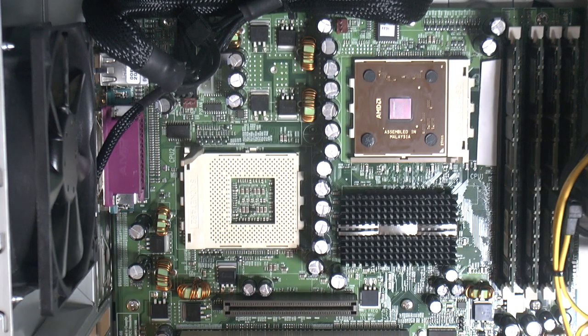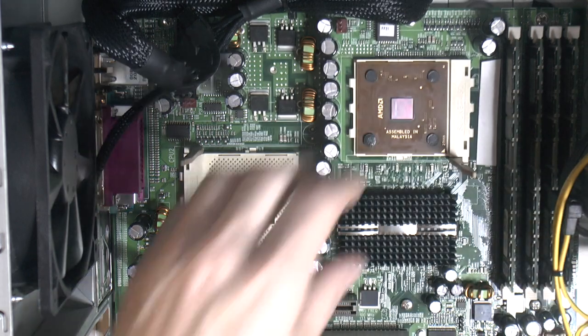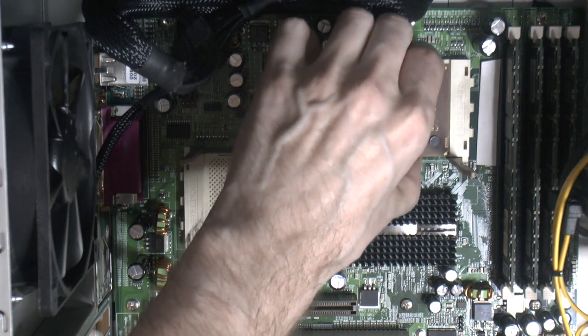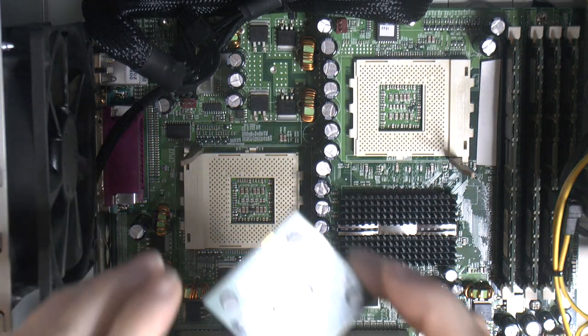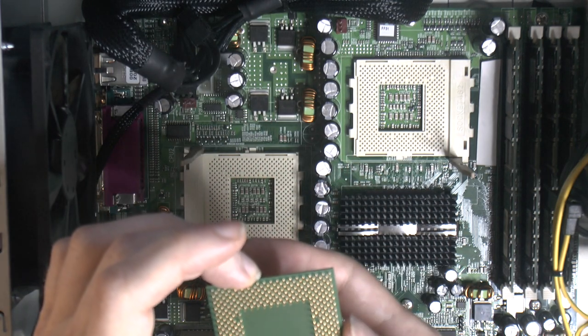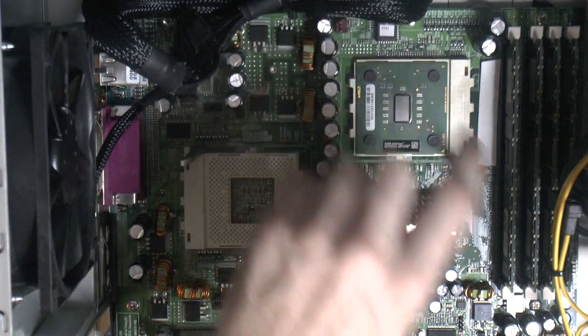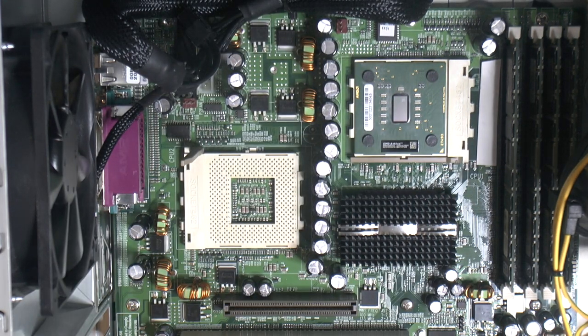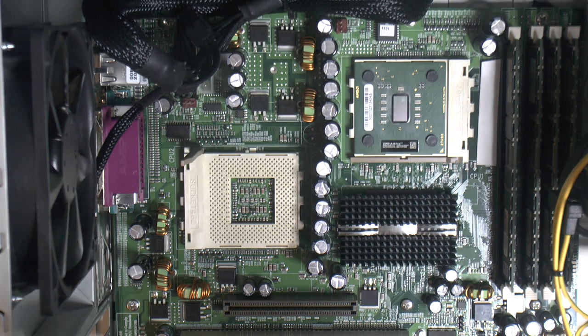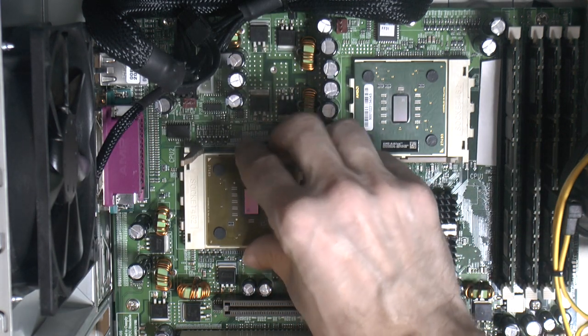So, out with the old, and let's mount the new CPUs here. Mismatched color CPUs. Hope they... oh, no bent pins on that one. Never know with the eBay stuff. I didn't mention the price, and I probably shouldn't, but they were cheaper than most things on eBay. Consider they were Bartons too.